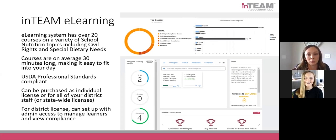And for those that do purchase as a district license, you could be set up with admin access so that the food service director or managers could manage their staff. They could assign courses and monitor compliance.